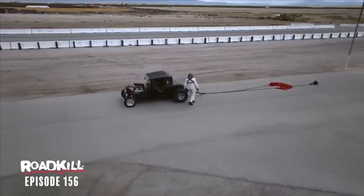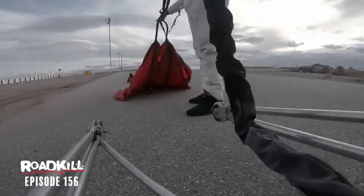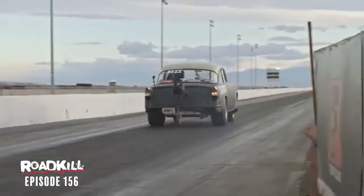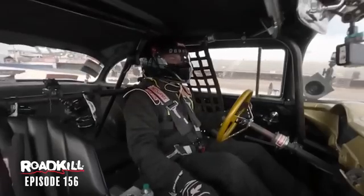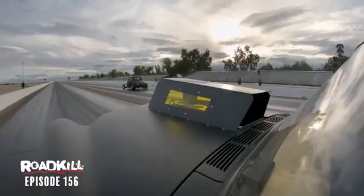I feel like my brakes are dragging. Something went wrong. Well, I don't know what just happened, but it wasn't good for Mike. A couple of things were wrong with it when you took off. I kept letting on and off the clutch, and the car didn't really want to move. And I went to the starting line. When it's time to go, I let the clutch out, and it just barbecued the tires. It didn't go anywhere.